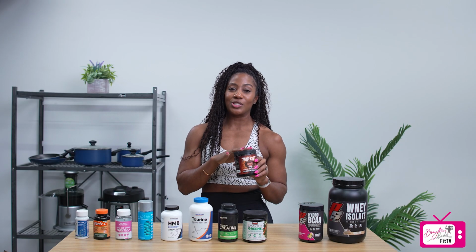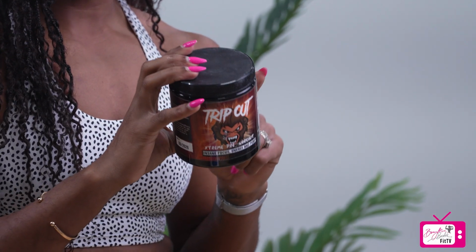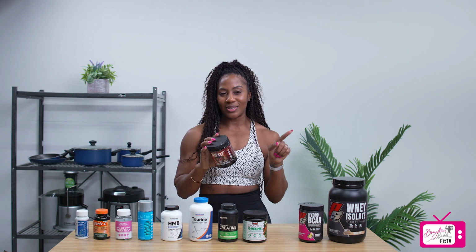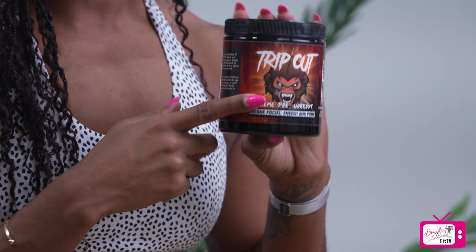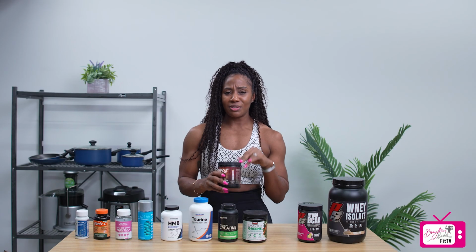All right, next. This is Trip Out pre-workout, which is from Fitness Connection. It's their line of pre-workout. I've been using this since they brought it out. I used to be a ProSupps Hyde guy. I still like a good Hyde pre-workout as well. ProSupps makes a pre-workout called Hyde that I was on for years, and then Fitness Connection came out with Trip Out, and this is in the flavor Bahama Mama, and I really, really like it.